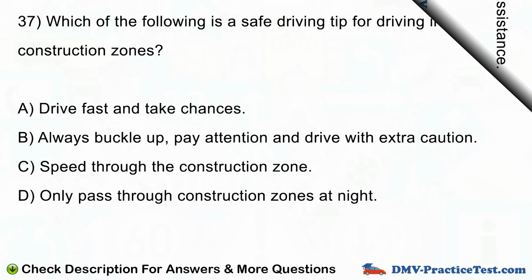Question number 37. Which of the following is a safe driving tip for driving in construction zones? A. Drive fast and take chances. B. Always buckle up, pay attention and drive with extra caution. C. Speed through the construction zone. D. Only pass through construction zones at night.